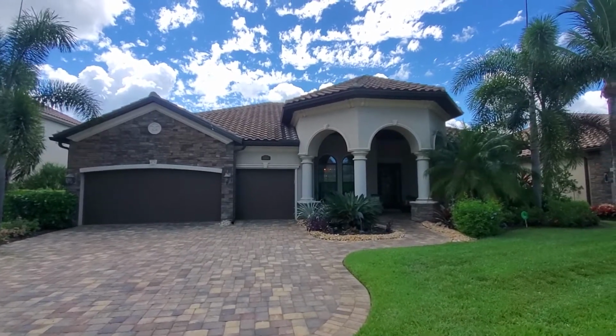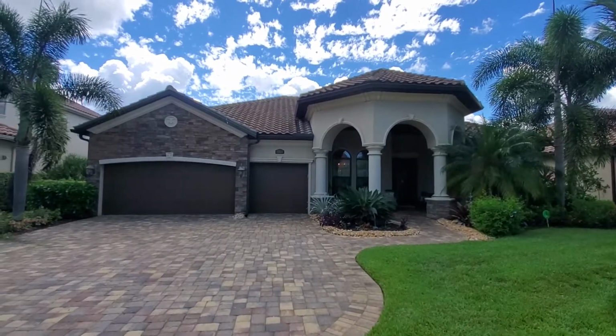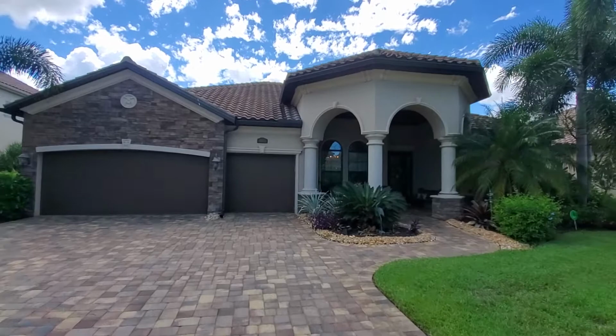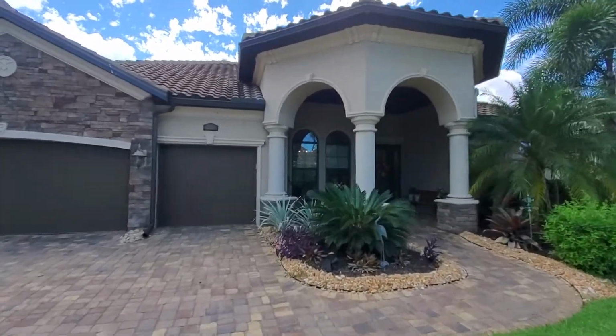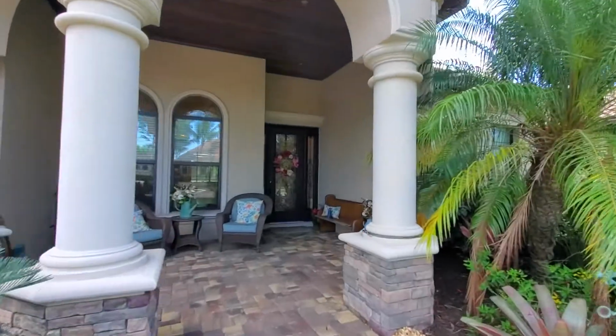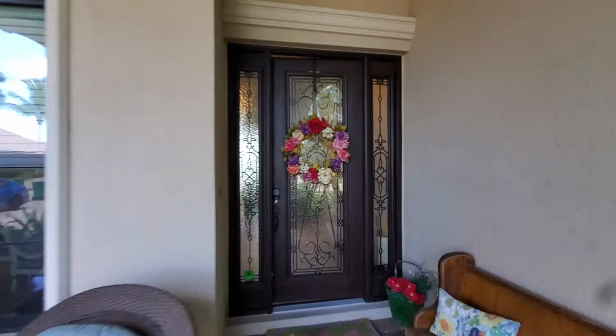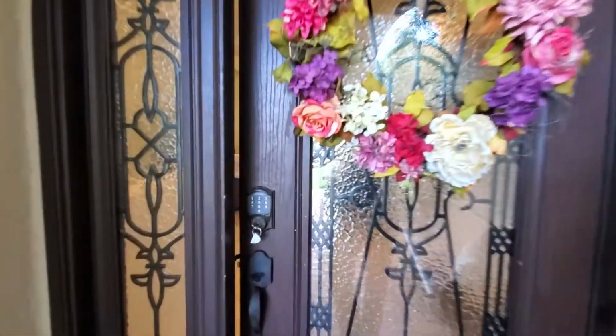This is part of the estate line of homes over here in Treviso Bay with a golf membership included. Now let's run inside and take a look at this floor plan. This is the Toscana Grande. You're going to have 4 bedrooms plus a loft in this home. Nice undercover area, porch up front.